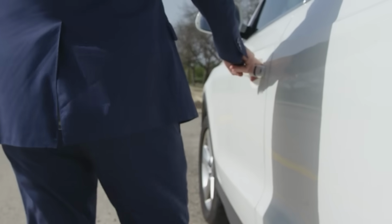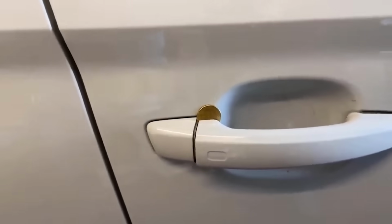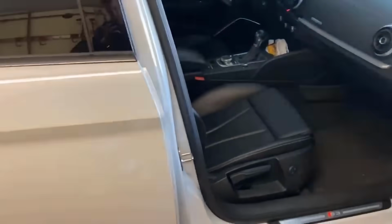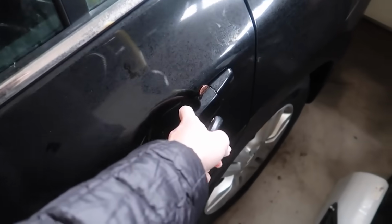You walk up to your car. Everything looks fine, except there's a coin wedged in the door handle. Maybe it's a penny, maybe a nickel. Most folks don't think twice. You pull it out, toss it, and get in. But here's what you don't see. That coin was put there on purpose. It's not a prank. It's a setup.